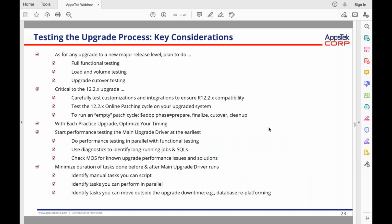Testing the upgrade process, key consideration. For any upgrade to a major release level, you must plan for full functional testing. There could be customized workflows.